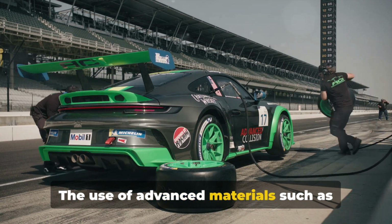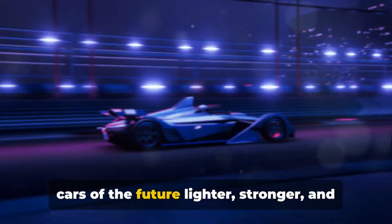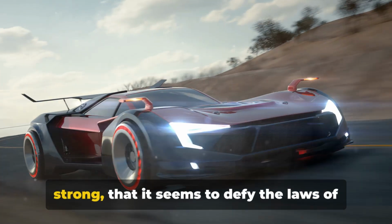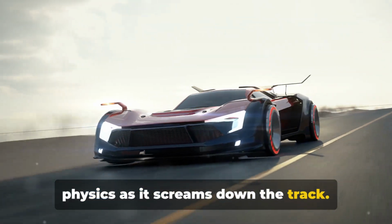The use of advanced materials, such as carbon fiber and graphene, can make the cars of the future lighter, stronger, and more aerodynamic. Imagine a racing car so light, yet so strong, that it seems to defy the laws of physics as it screams down the track.